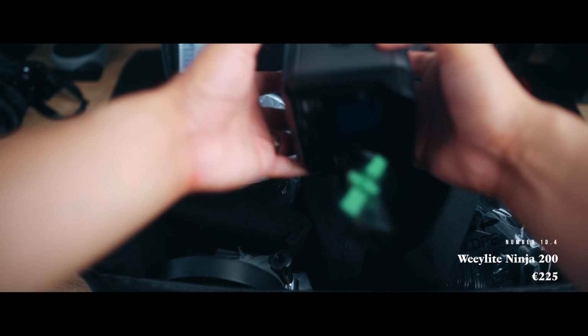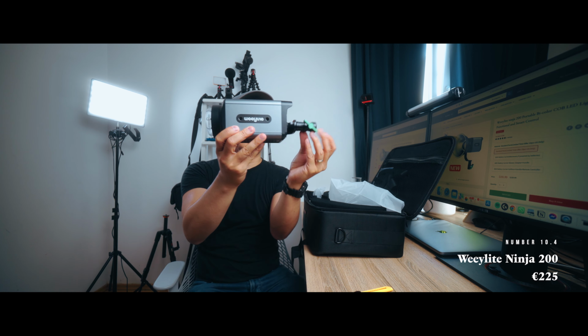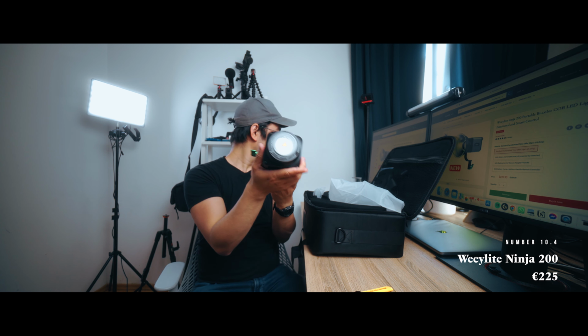This is the WeLight Ninja 200. It's a 60 watt bicolor light that's shockingly small and light. It comes with a whole range of accessories, a beautiful travel bag, and is easily one of my favorite gear for this year, hands down.